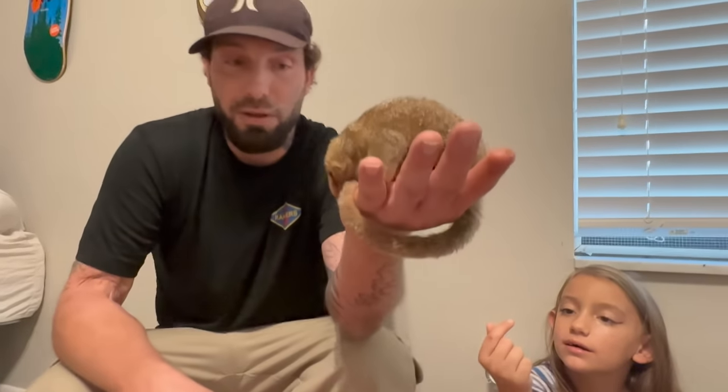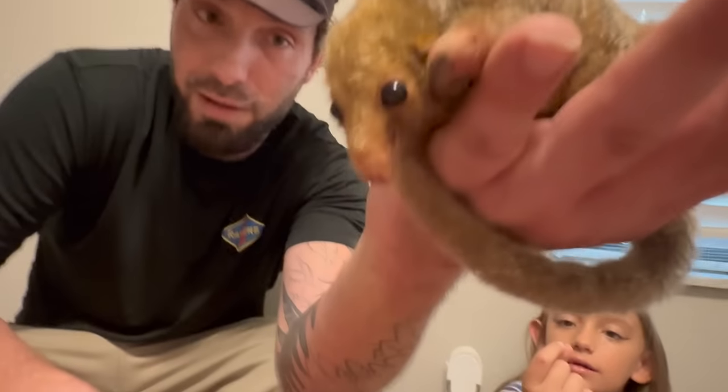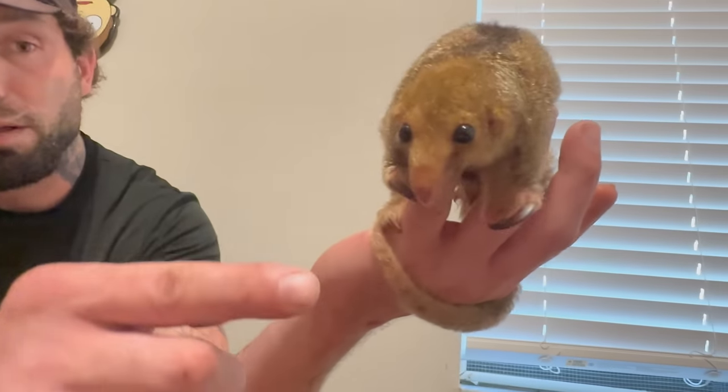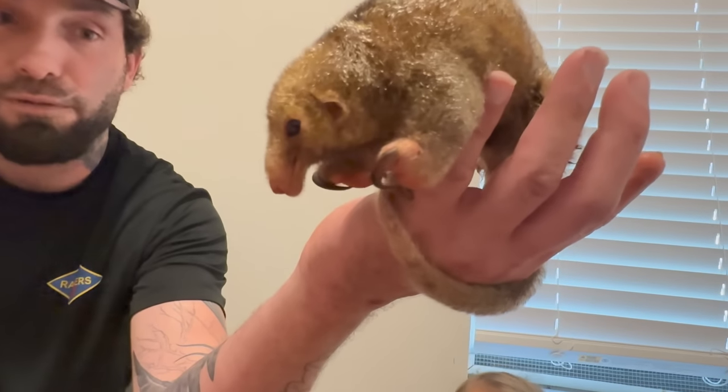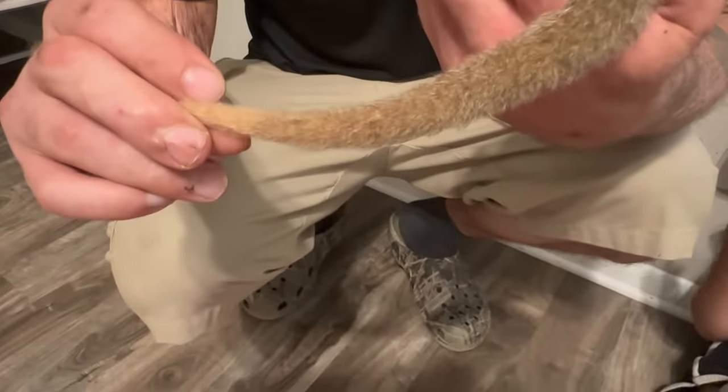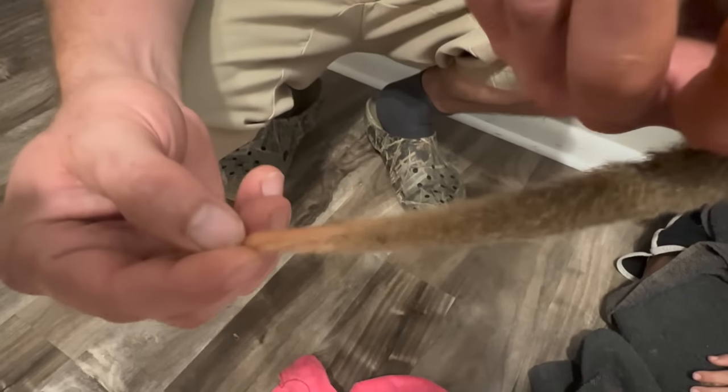Again, no teeth, but you can see this guy seems to have even a bigger mouth than the larger counterparts. Those lips go all the way up to the back of the face. He's got a little derpy dirt face on there. And just like the other ones, except for a little bit different, this one's more like a spider monkey. Look at this. So full fur on the tail, but on the bottom, nothing.